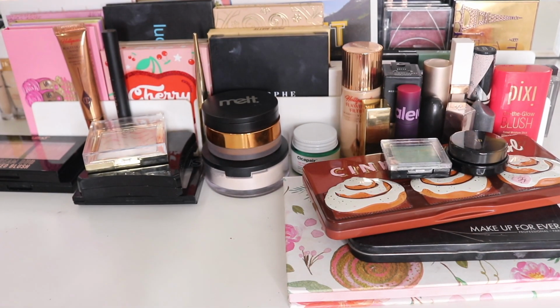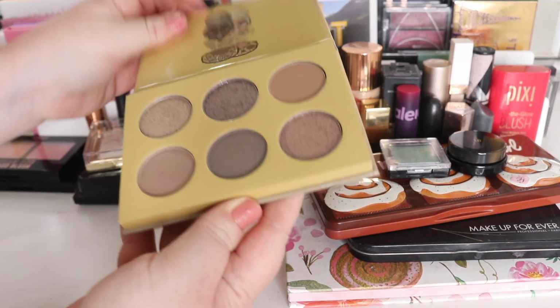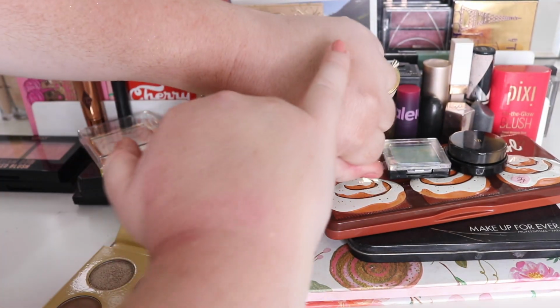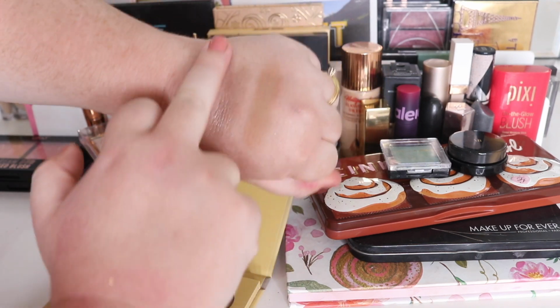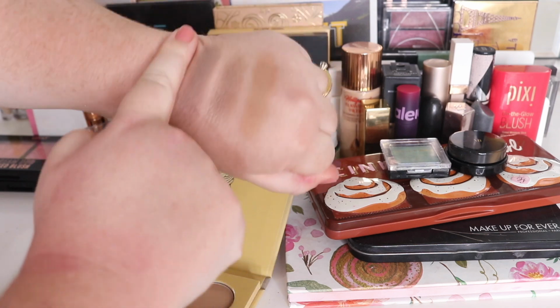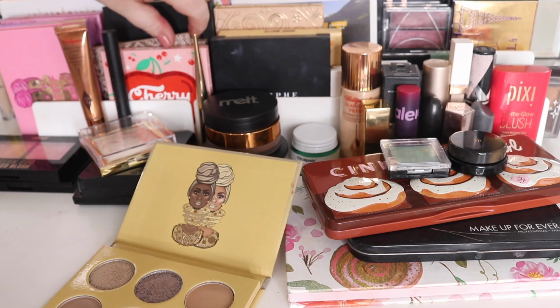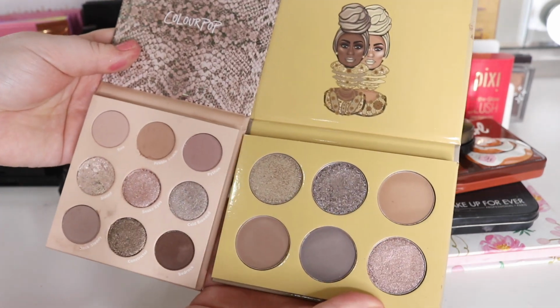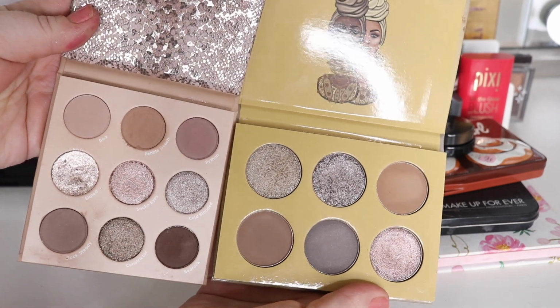So we've got quite a lot of colours with my singles, and we've got a lot of neutrals. The taupes. Let's do this, the Juvia's Place taupes. Yeah, that's perfect. Something that's different from the others. I love these tones so much. I also have the Colourpop one. I should have done a comparison video of these two. Yeah, so here are the two side by side. They're so similar. I should do a comparison video in like quality.